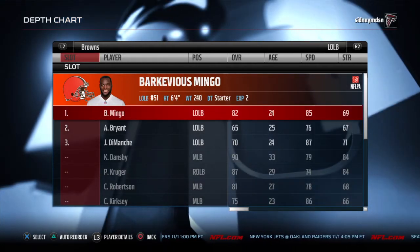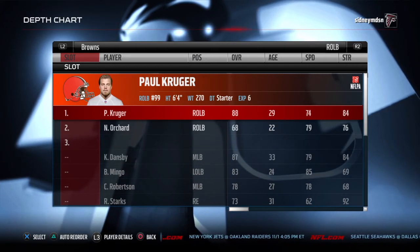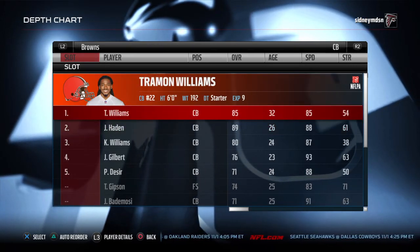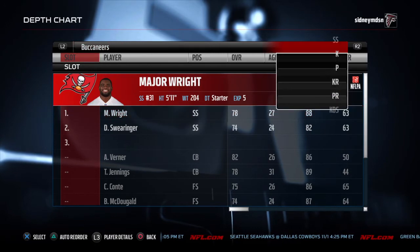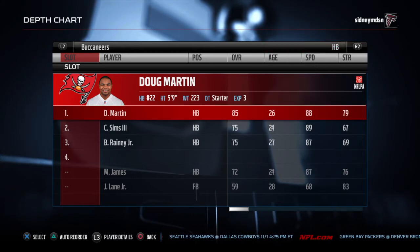Once again, you see I have a left end at defensive tackle. Just trying to get more beef up there, more awareness, more strength, because the other defensive tackle sucks. Joe Hayden. There you go. On to the Cardinals. Winston. Oh, I skipped Cardinals. I'll go back to him.